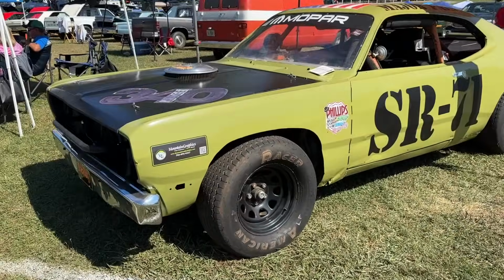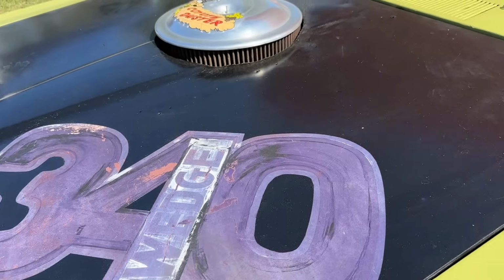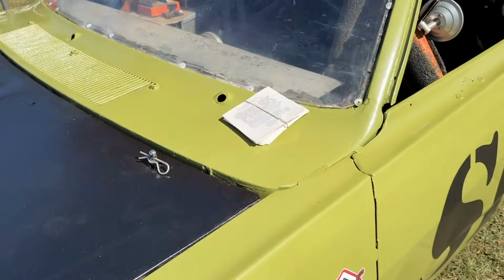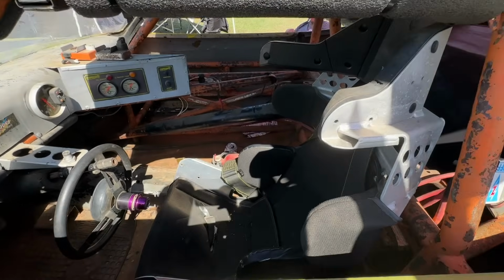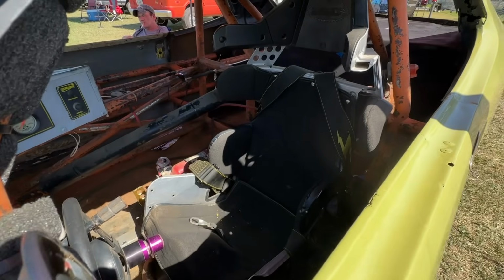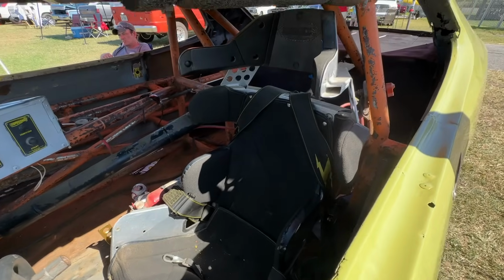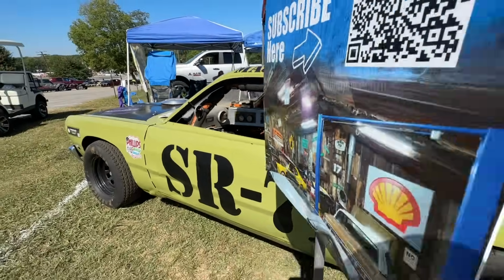Let's break away from the drag cars for just a minute to talk about this Plymouth Duster round track car. Now, this thing was put together by Phillips Run, Drip, and Bubble Company. They've got a YouTube channel that shows the whole process of putting this thing back together and getting it ready for the MoParty. And they actually went out and did some autocross racing with this thing, and they were in the burnout contest, which you'll see a little bit later.